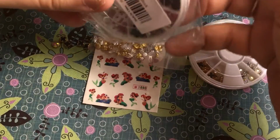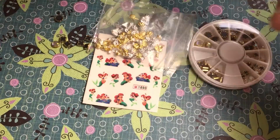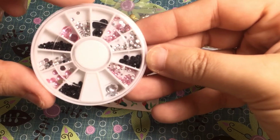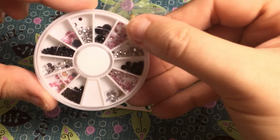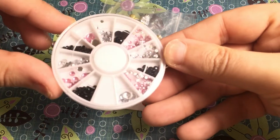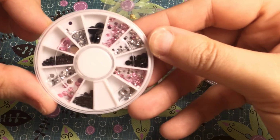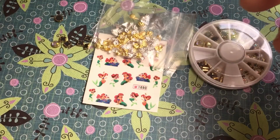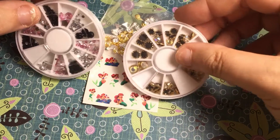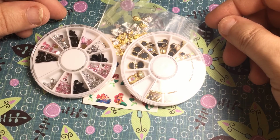The last one I got is, let me take it out. And I got these, the assorted ones, different sizes, the black, pink, and the silver, and they're different sizes. And I needed something like that in my collection. And I'm thinking if I need to show anything else. Well, I guess not. I'm waiting for more stuff from eBay, which is going to probably take forever.